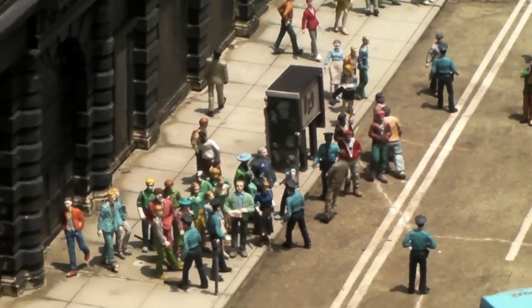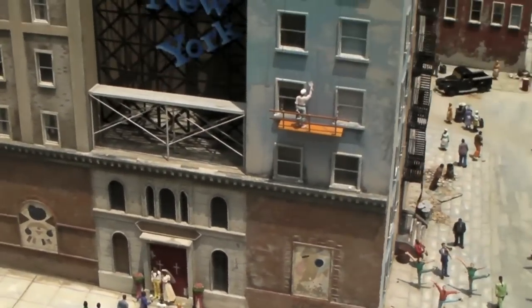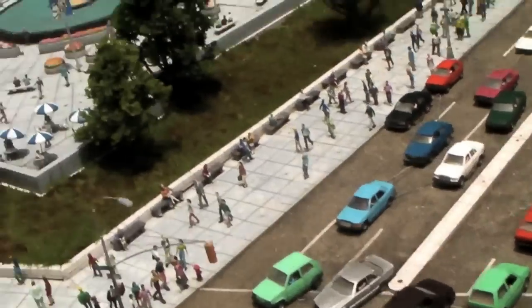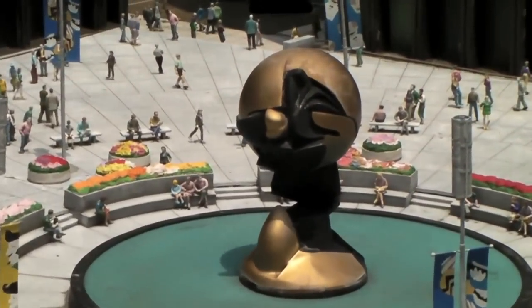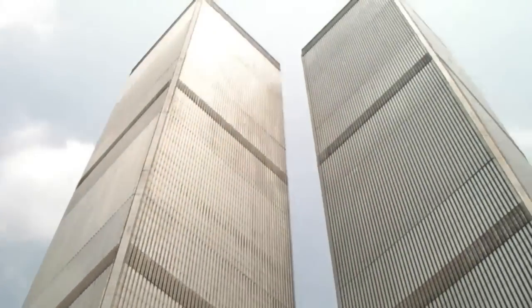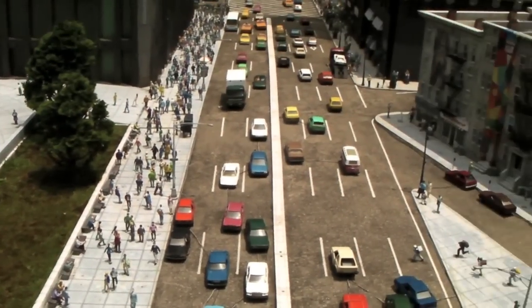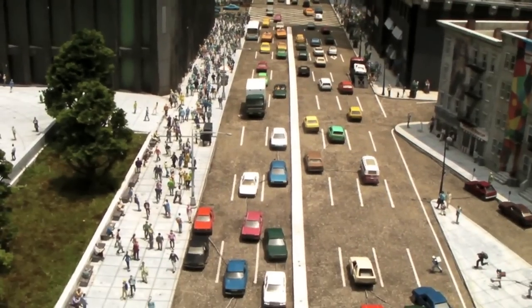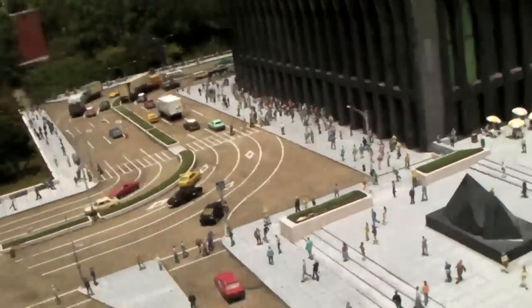Bunch of onlookers, as would be the case. That's the piece that's still remaining. It's on display in New York now. I feel like Godzilla going through and crashing up things. That would be funny.